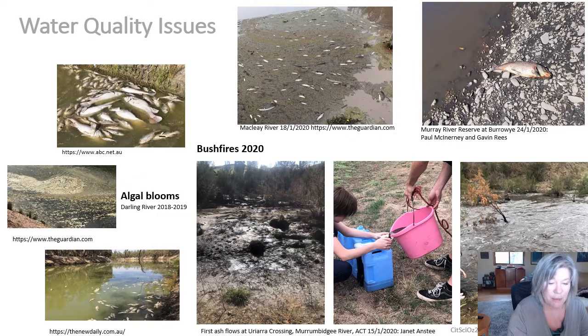In recent times, water quality issues such as algal blooms in our lakes and rivers have impacted the ecosystems and in some cases led to fish kills. And the photos on the left here show algal blooms in the Darling River region from the 2018-2019 summer. The recent bushfires, which devastated large regions in Australia in the 2019-2020 time, left ash and debris that was transported in rivers and after the rains.